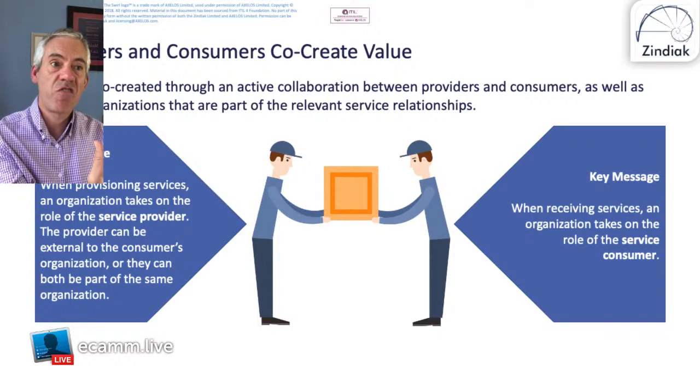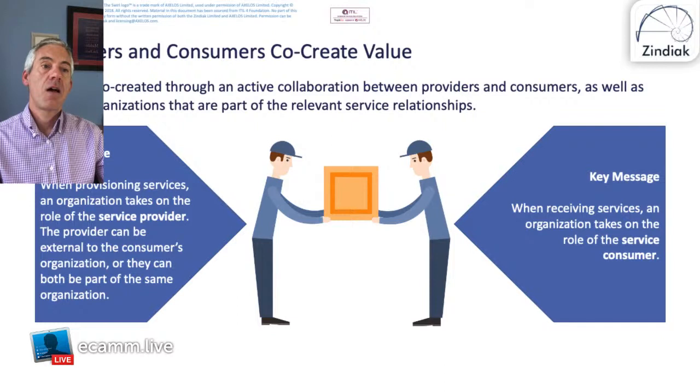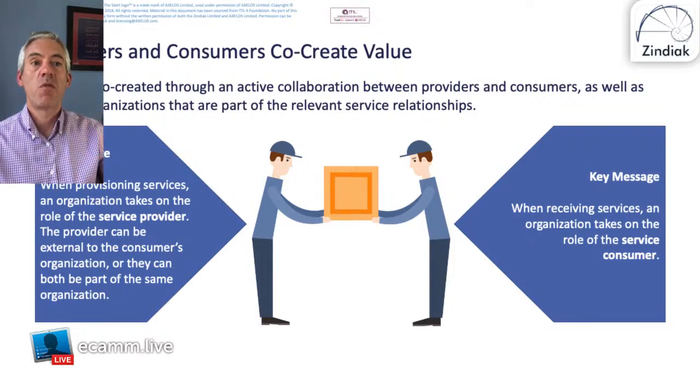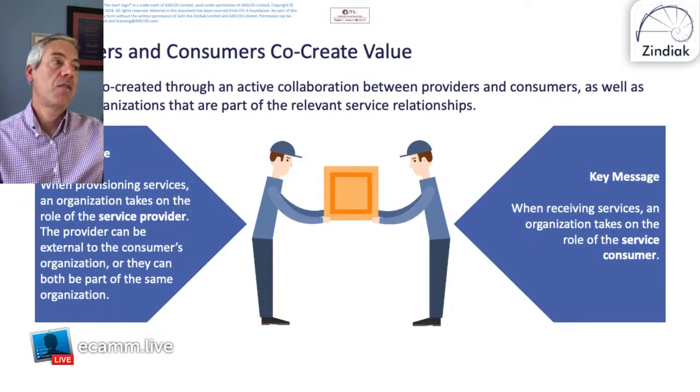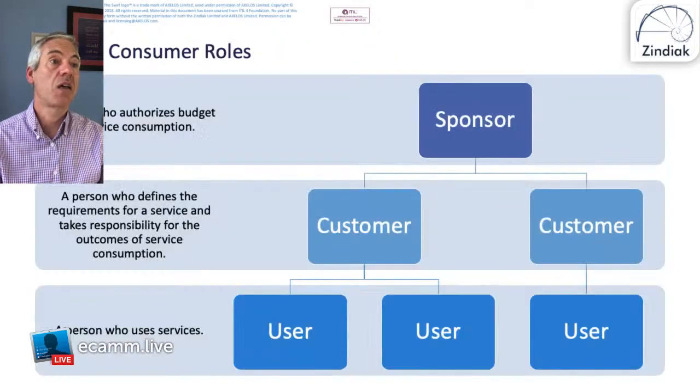And that's very much in the modern digital world. There's very often multiple organisations involved in delivering a service. Key message there is obviously you can see when provisioning a service, an organisation takes on the role of service provider. When we're receiving it, it's the role of service consumer, and they're the key definitions. Like I said, I won't go through all those. What I'm trying to do today is just give you a good understanding.